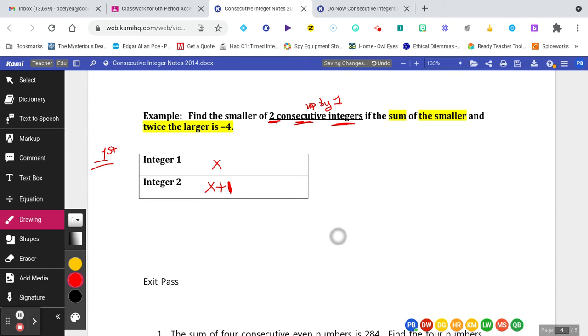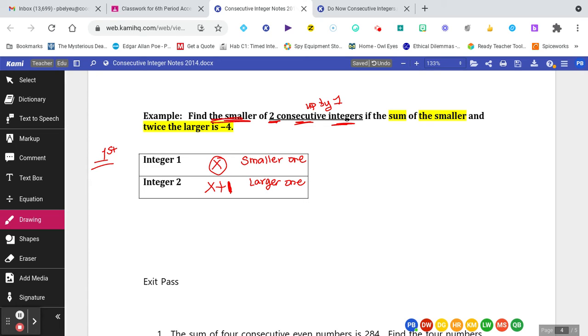Okay? All right, so now what you do is, if the first one is x and the second one is 1 more than x, then this one has to be the smaller one. And this one has to be the larger one of the two. So you're going to label which one is smaller and which one is larger. So it says find the smaller. So I'm only going to find this one. Okay, you don't actually have to find the one that says x plus 1, although you can. All right, so you're going to find the smaller one.